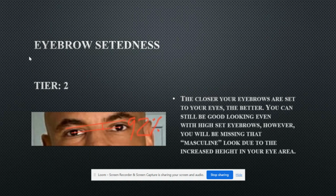Eyebrow setness. So his eyebrow setness is mid to low. His eyebrows are not too high, not too low, it's in between, so it's mid to low, which is pretty good.